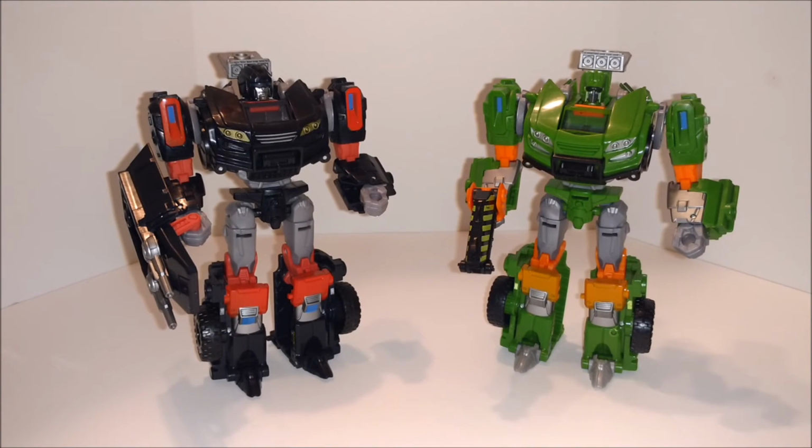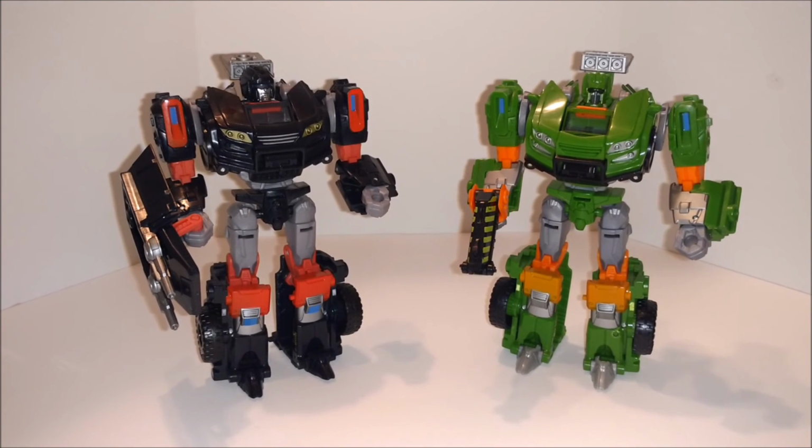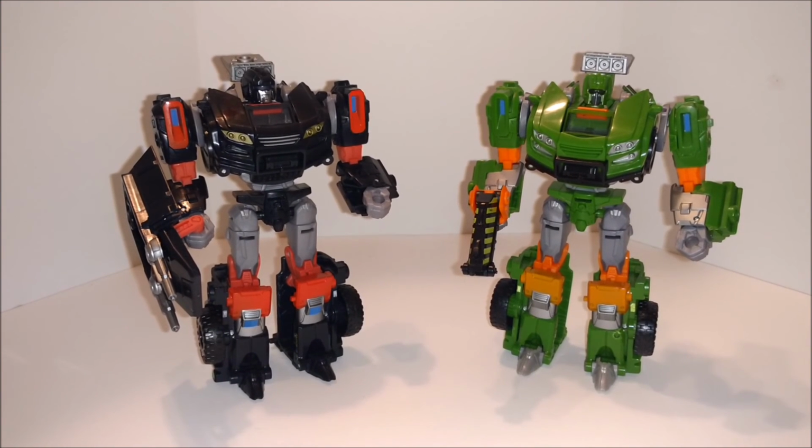They're cool figures. Like I said, even if they were an inch taller, that's all you needed with these guys. It would have been perfect. But still, not a bad figure. And I'm pretty sure we'll get these again, maybe for the Titan Masters or the next lines, and better. At least give us a good Trailbreaker.